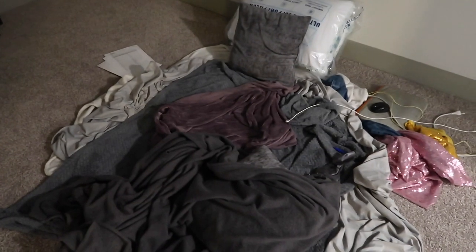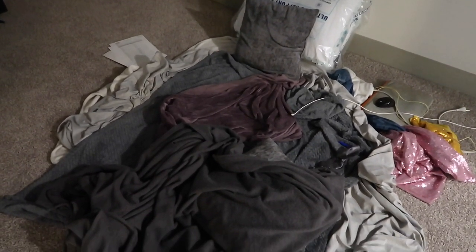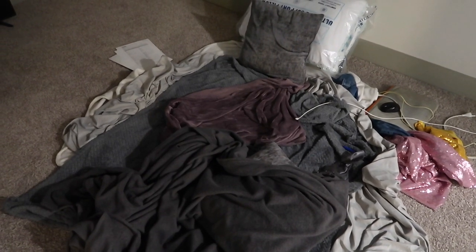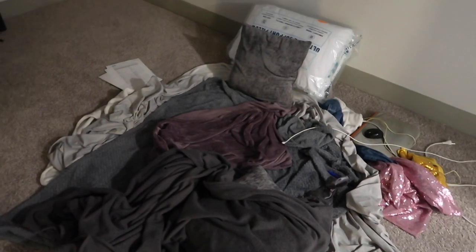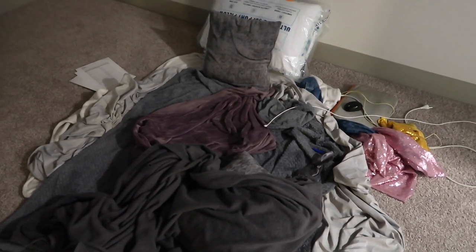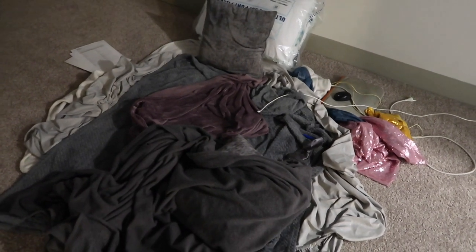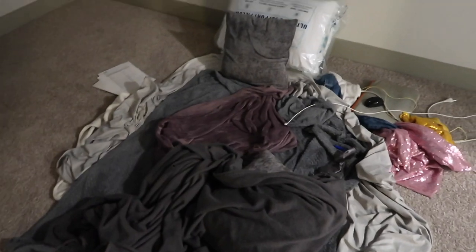I still have not ordered a mattress yet because when I moved from my last place, I pretty much got rid of everything, because my thought process was I wanted to just start over fresh and get new things. My mattress wasn't that great anyway, so I needed to order a new mattress. I have bed rails and stuff, but I just needed to order a new mattress.